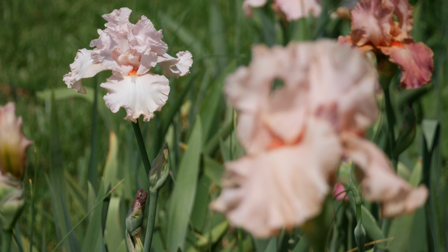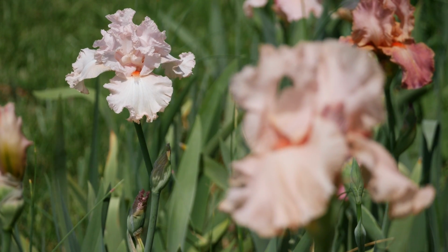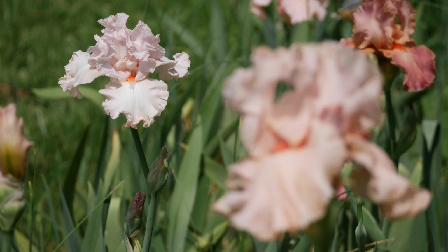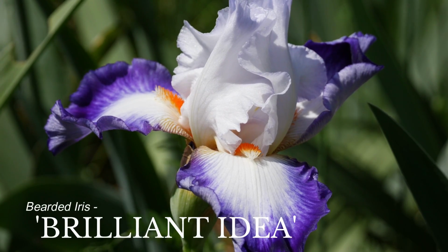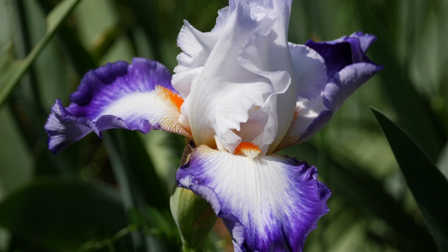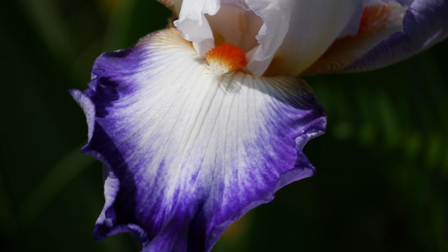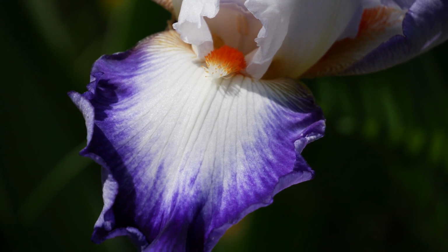Brilliant Idea is the next one that began blooming, and it's pretty, but it's not what I ordered. I did not order this. I mean, you can see the theme of kind of pastel and peach and all that I was following when making an order, and I definitely did not order this one. But you know what? It's here. It's a nice surprise, so I thought I'd show you.